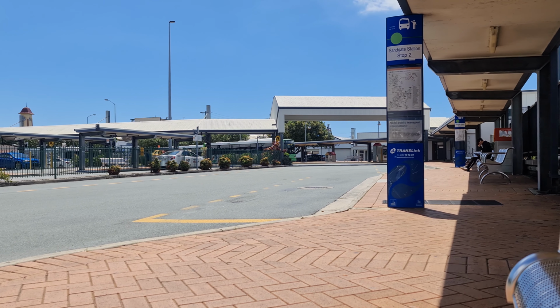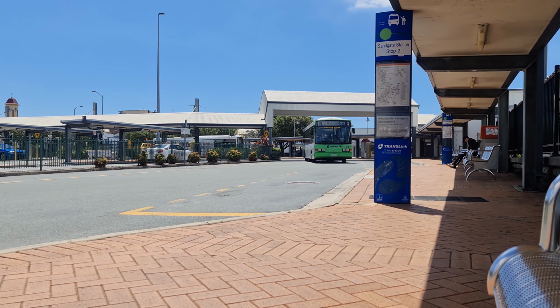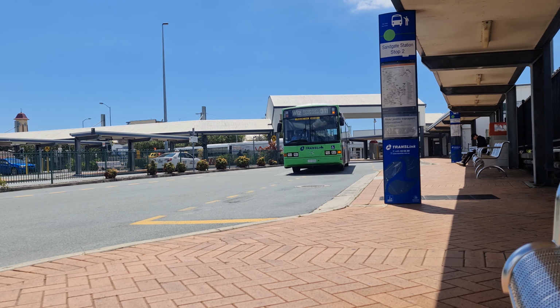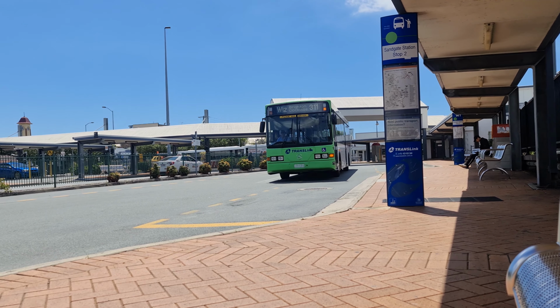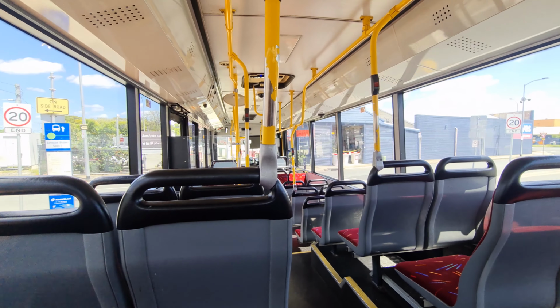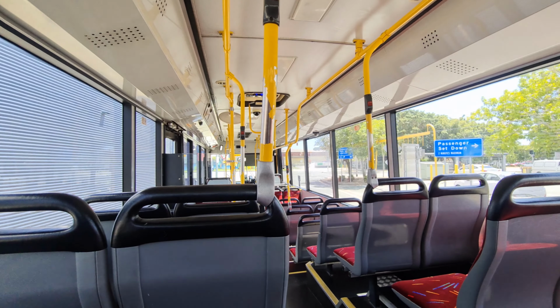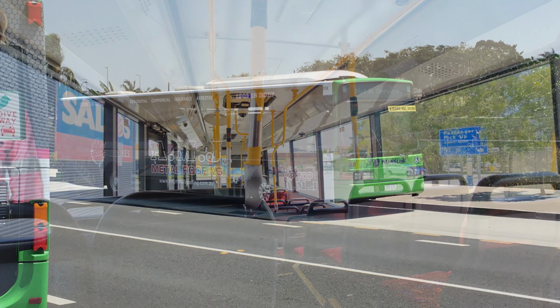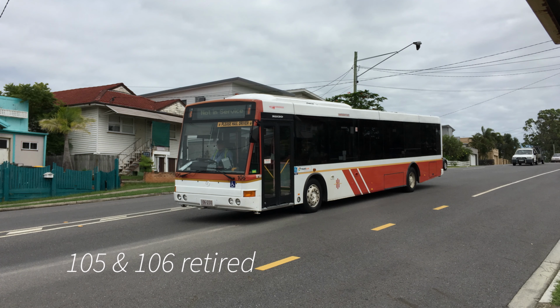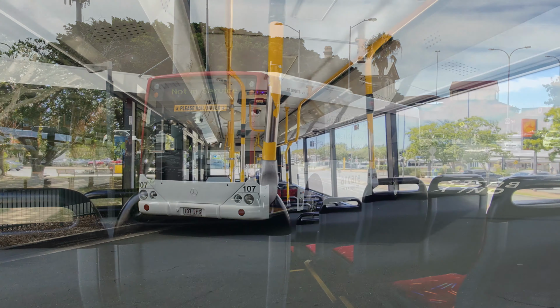As I wait at Sandgate bus station, this is the moment of truth. And yes, it's bus 99, Hornibrook's sole remaining Volgren-bodied Mercedes Benz O405NH. That's a bit of a mouthful. Previously, the company had 4 of these with Volgren bodies, in addition to another 2 with Bustech bodies. They also still have 2 operating with custom CB60 bodies, but all of these are rarely seen in route service now.